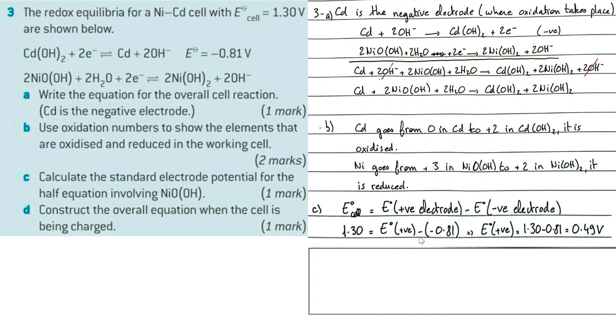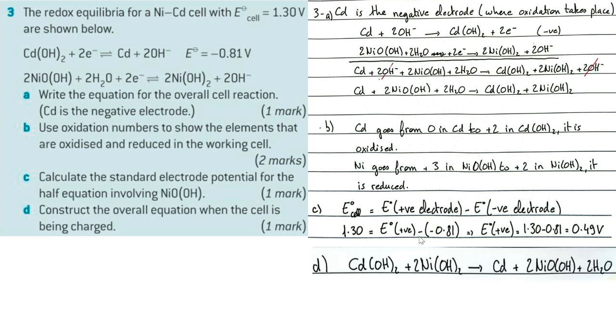To calculate the potential difference, you're going to do the electrode potential of the positive electrode minus the electrode potential of the negative electrode. We know that the potential difference is 1.3 volts. We know the electrode potential of the negative electrode is minus 0.81. So we end up with an electrode potential for the positive electrode, which is the NiO(OH), of 0.49 volts. Finally, when you write down those two together, you make sure you have the same number of electrons on both sides. That is the case. So you have Cd.